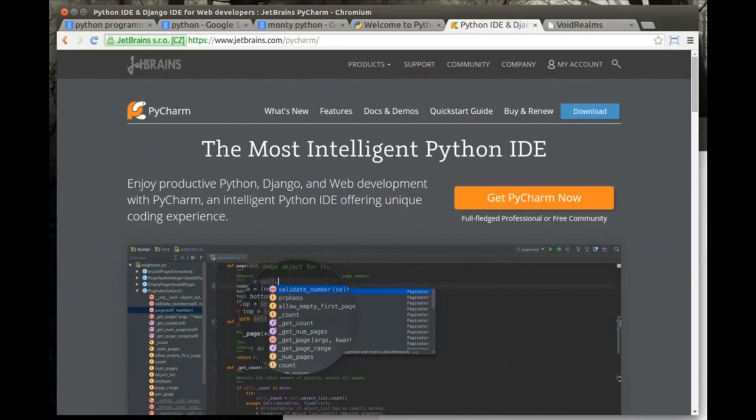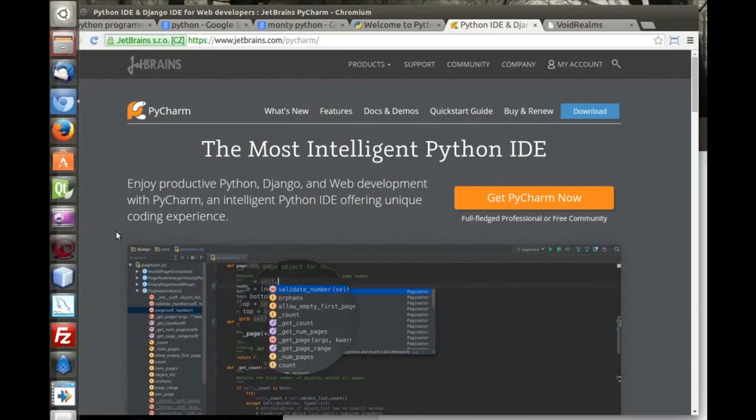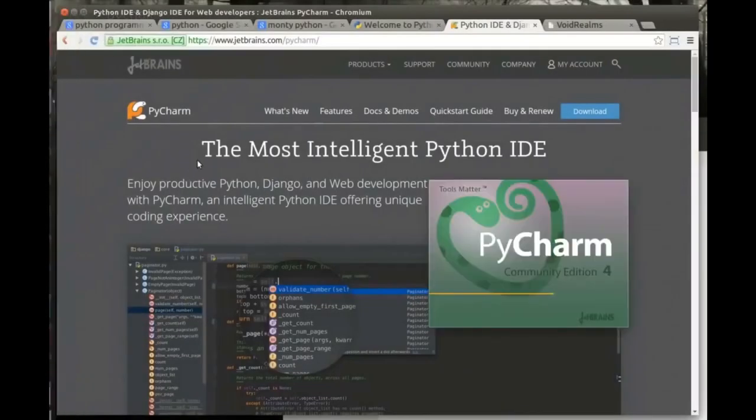Now, that disclaimer being said, I'm not going to hold your hand through this whole process. We're going to take our seatbelts off and dive right in. So let's just go to it. Maybe, if I can find PyCharm. There we go. So we'll load up PyCharm.